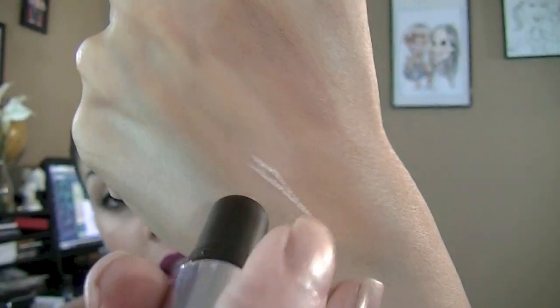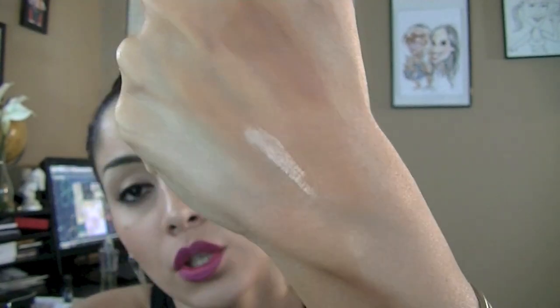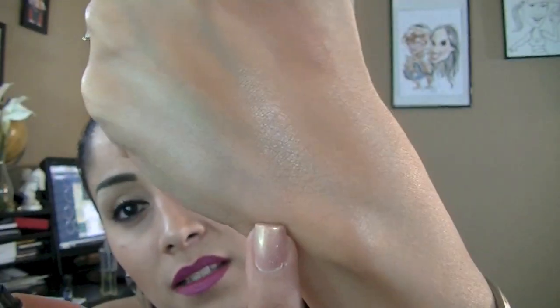And I love it. You just apply that on there too, and look how pretty that is. I mean, I love highlighters. Highlighters just give you such a beautiful glow, and I just love it. I'm like a highlighter freak.